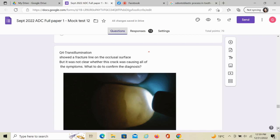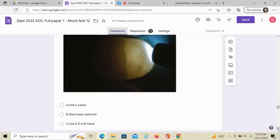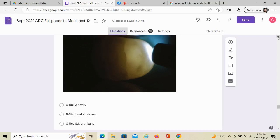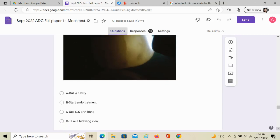Trans-illumination showed a fracture line on the occlusal surface, but it was not clear whether this crack was causing all the symptoms. Now, what will you do to confirm the diagnosis? Very good question. Think, guys, think. So you did trans-illumination. Nothing was there. Will you start drilling a cavity? Will you start endo treatment directly? Or will you use a stainless steel ortho band? Or will you take a bite view? What will you do? What are you thinking?